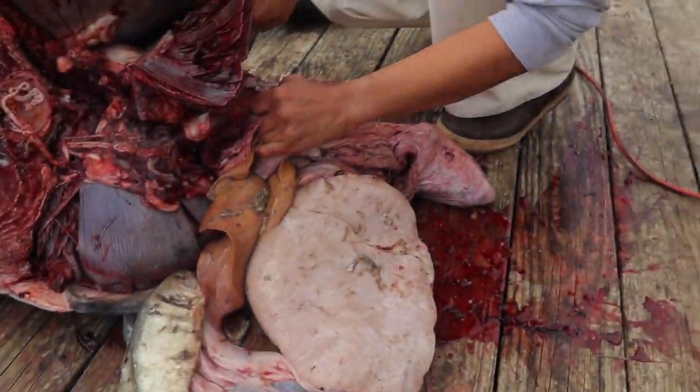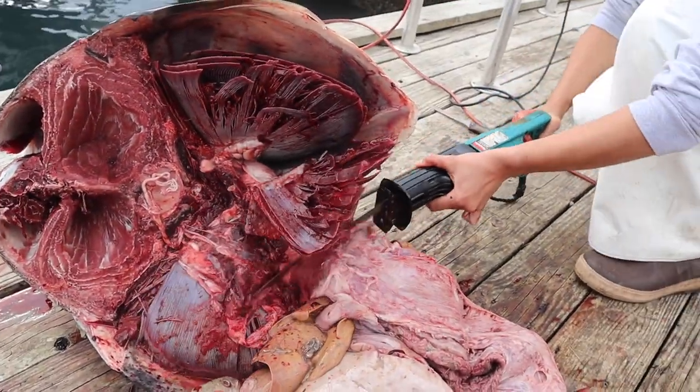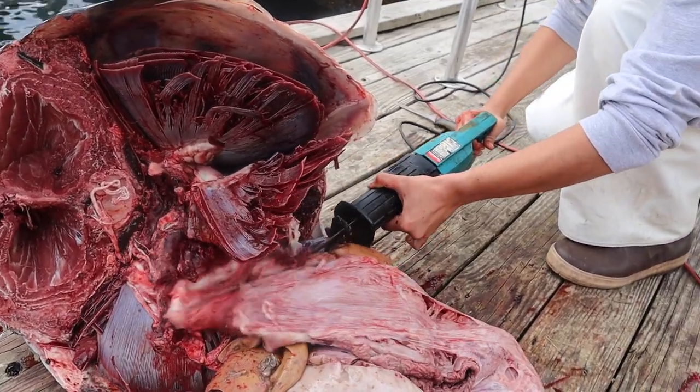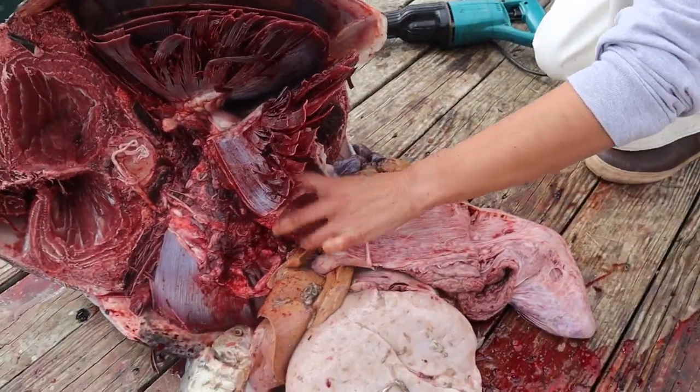Too. My last video, people gave me so much grief because they kept saying my knife was dull. No, this is a 700, 800 pound fish. They've got really tough stomachs. Yeah, that's pretty much a brand new knife she's holding. It didn't even start it.